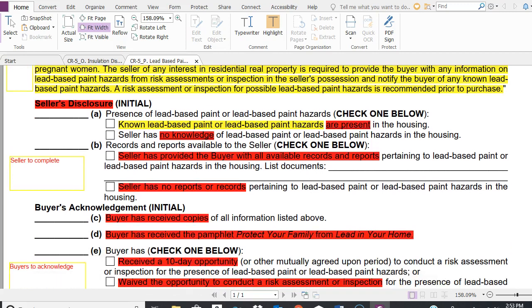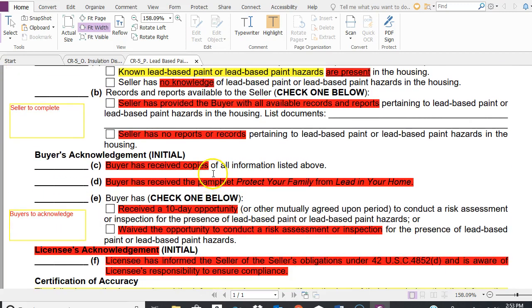Then the buyer comes along and says, okay, I've received copies of anything that's listed above, available reports if they had checked that box. They initial here. Buyer has received a pamphlet, Protect Your Family from Lead in Your Home. That's available anywhere. It's through the U.S. Housing and Urban Development. They're acknowledging that they've read it.